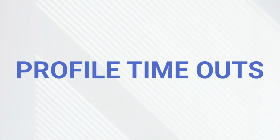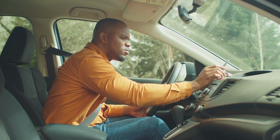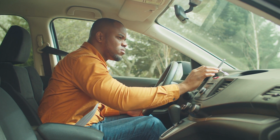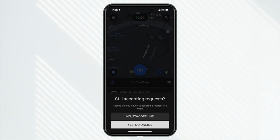Something else that's really unique to Uber Eats driving, that's profile timeouts. A timeout from driving. Now, as an independent contractor, you do have the freedom to decline orders that don't make sense to you, and you won't be penalized for doing so. You may be wondering, why aren't I getting another Uber Eats request? Well, it may be because the app timed you out. It's basically just pausing new requests until you confirm, yes, I want to remain online.